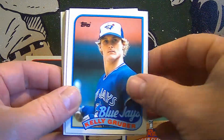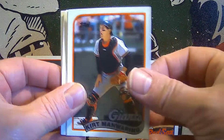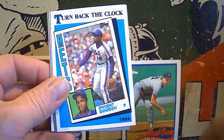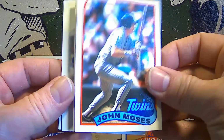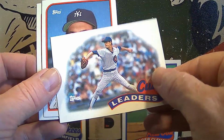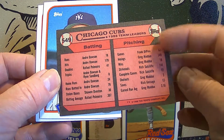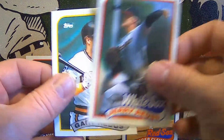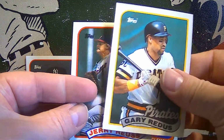There's Plesac and Gruber. Bill Doran. There's Manwaring. Manny Trillo, how about a Turn Back the Clock to Dwight Gooden. John Moses and Randy Myers. Cubs leaders card, I believe that's Greg Maddux on the front there. For sure. Rick Rhoden, there's a White Sox finally, Jerry Reuss. And we're going to end this with Gary Redus.